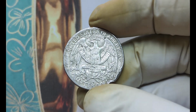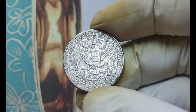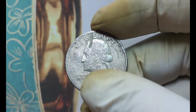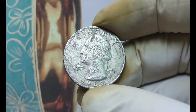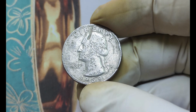Before we get into the big money, let's examine the design. On the obverse, you'll find John Flanagan's classic portrait of George Washington. The reverse showcases the American eagle, clutching arrows and olive branches, symbolizing strength and peace. Now, check for the P mint mark, located just below the wreath on the reverse side.